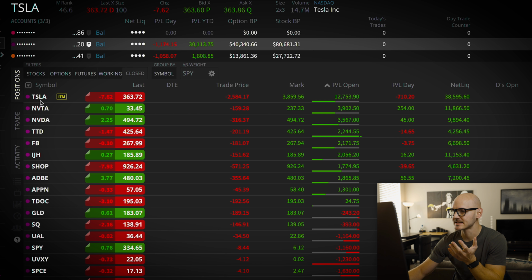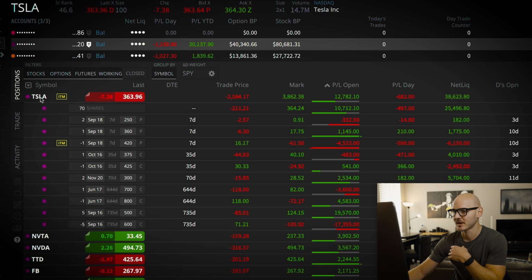So I'm going to go to the positions tab and I'm going to open up Tesla. First thing I want to point out is the open P&L, meaning the profit or loss since opening this position, at least from all the positions that are currently still open, the profit is around $13,000. When I made that first Tesla video, the profit was around $25,000. So yes, the position is taking some heat right now. It has lost a lot of value recently, but let's go over some of the individual components.